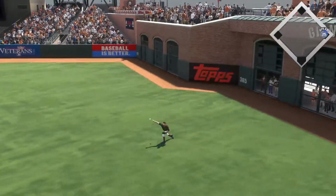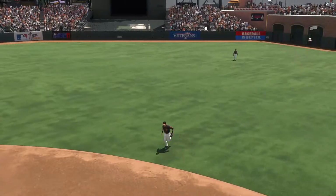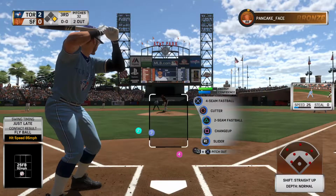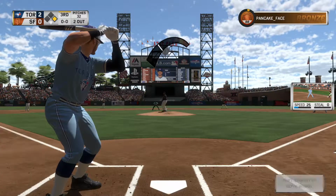And he will scurry back to first as he'll think twice about trying to move up. And there to take it in is Pence, and that's out number 2. The batter, number 20. Here's the third baseman, Josh Donaldson. No official at bat for him, but he has scored a run in this one.